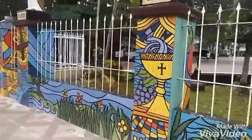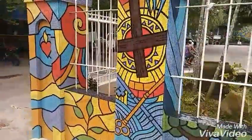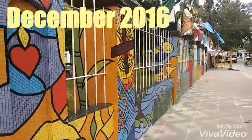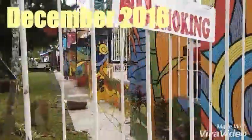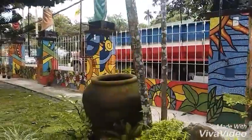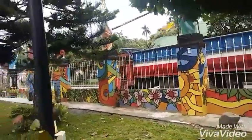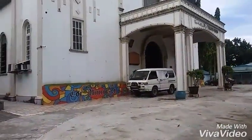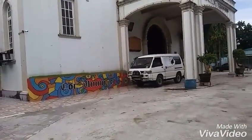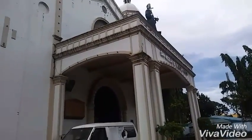According to the workers, it took this long for the finished work. They started working in December of last year, and they're still working on it, halfway. No wonder it took them a year, because it's back to back. So this one and also that one. Very intricate work. Good job, St. Nicholas.